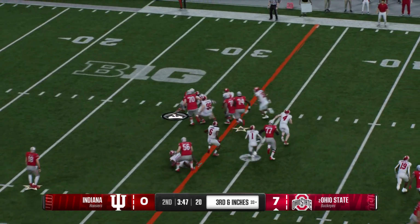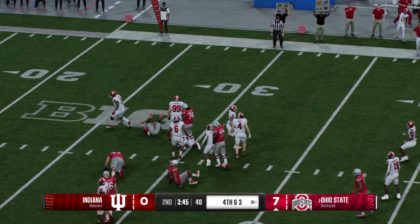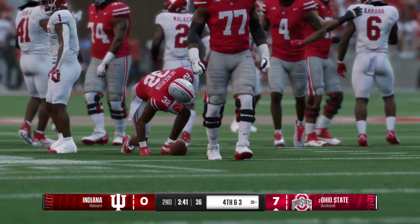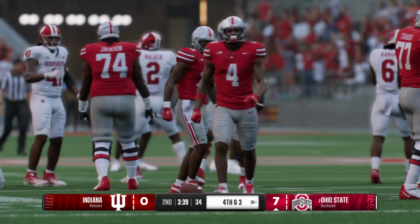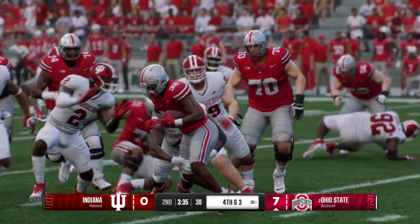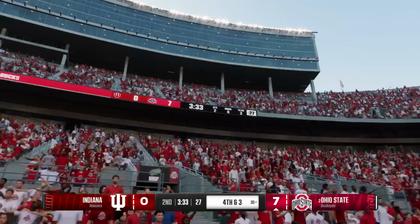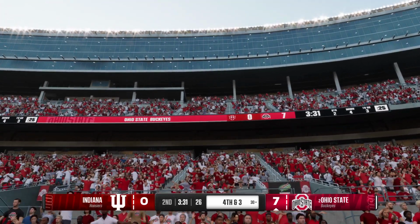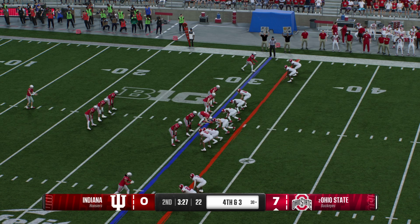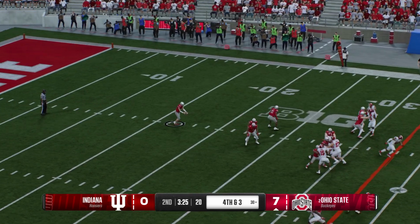They'll try to power their way ahead. He's knocked down in the backfield. He'll lose a couple. Well, they're trying to get that run play going to the outside, but it's the defensive end who does a great job winning his one-on-one and forcing the negative play. And the Buckeyes will try to pin them back with the punt. This will be the 2nd time they've had to kick it away.